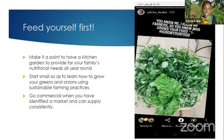But think about how you can meet your family's nutritional needs all year round. Make sure your family is able to receive, as we saw earlier, that the green leafy vegetables are very, very nutritious, especially the African indigenous ones. So let's make sure we can meet our family's nutritional needs all year round. Start small so as to learn how to grow your greens and onions using sustainable farming practices.